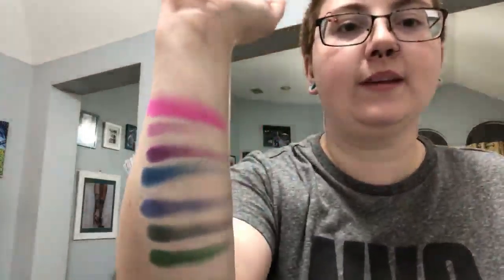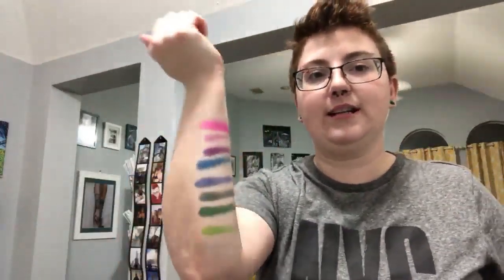Okay. I mean, that's a pretty good swatch. And that's like I loaded up my finger and then rubbed it out like that. Goober, you're a pain in my butt.